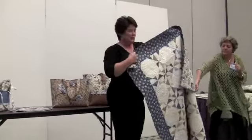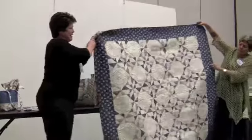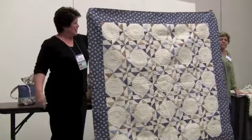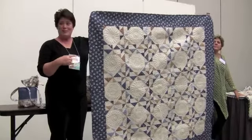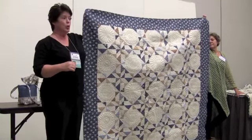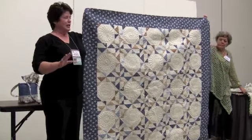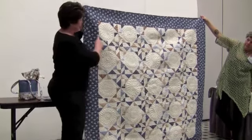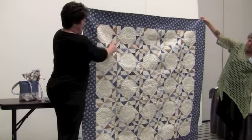So here's another one. Once again, scrappy stars. But the one thing fun about this one is that it will be featured in McCall's Quick Quilts. And you're looking at it going, there's nothing quick about that. Let's break it down. What's this?